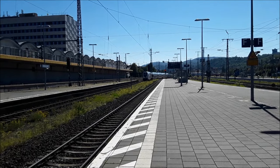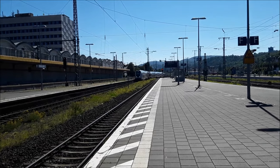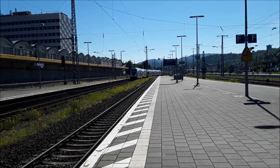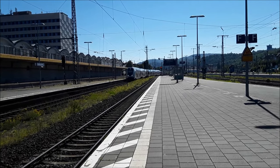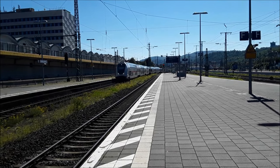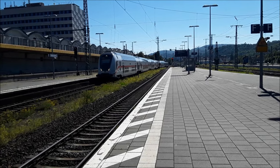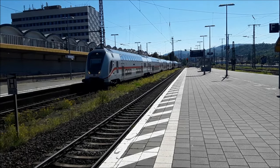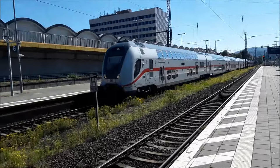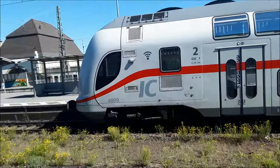Okay, we have another one of Deutsche Bahn's double-decker intercity trains coming in, but I'm not sure what the state of play is here. Okay, supposedly off to Emden Hauptbahnhof. If that's the case, then that's the 1444 service.